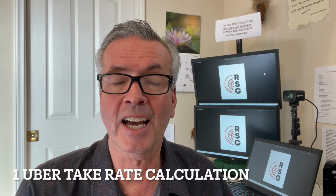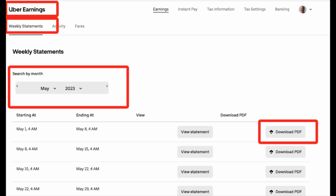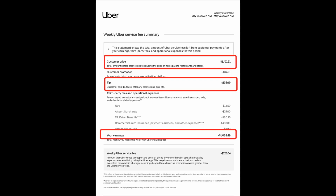Number one, how to calculate your take rate with Uber. All right. So first thing you've got to do is go to their website and click on Uber earnings, and it'll take you to this page. What you're going to want to do is click on weekly statements. Then where it says search by month, you can pick the month. As you can see, I'm in May, and I want to look at the statement starting on May 1st. Then I click on download PDF, and this will put the PDF right on my computer. Just to be clear, you cannot get this information from the app. The app does not have this information. You have to go to the Uber website and go through it this way.